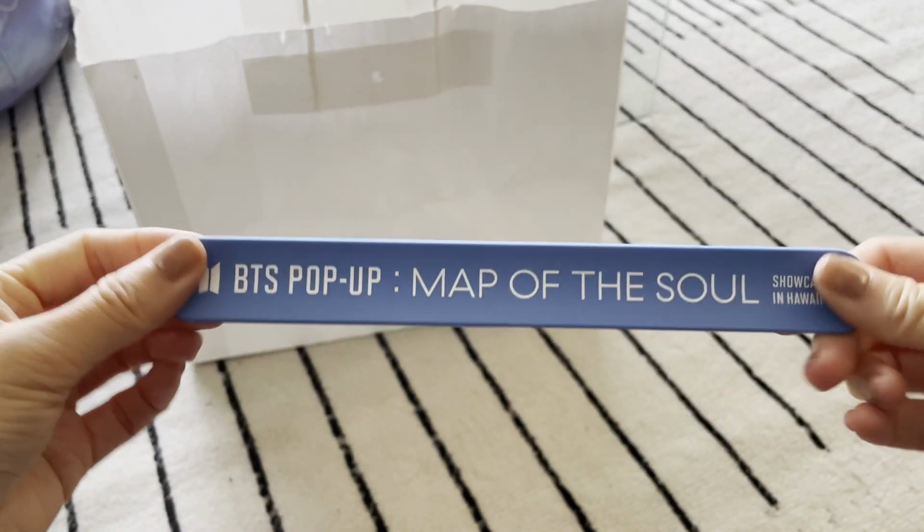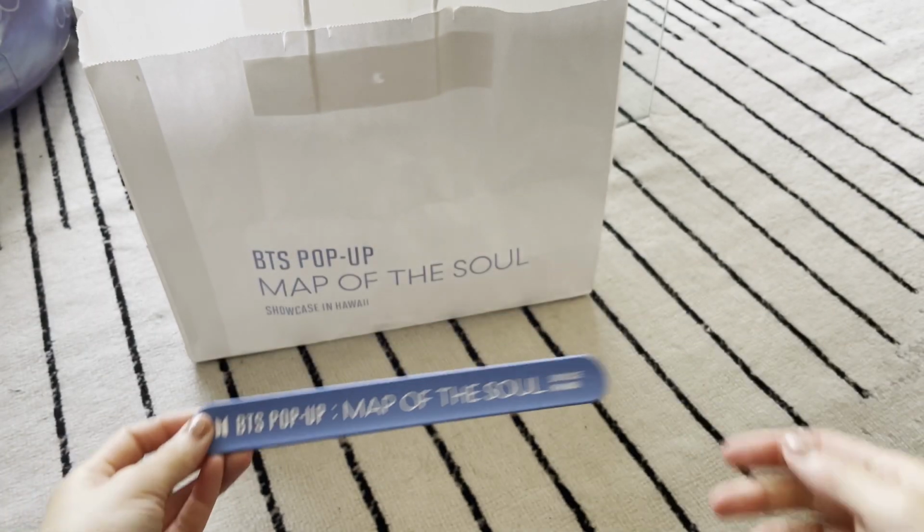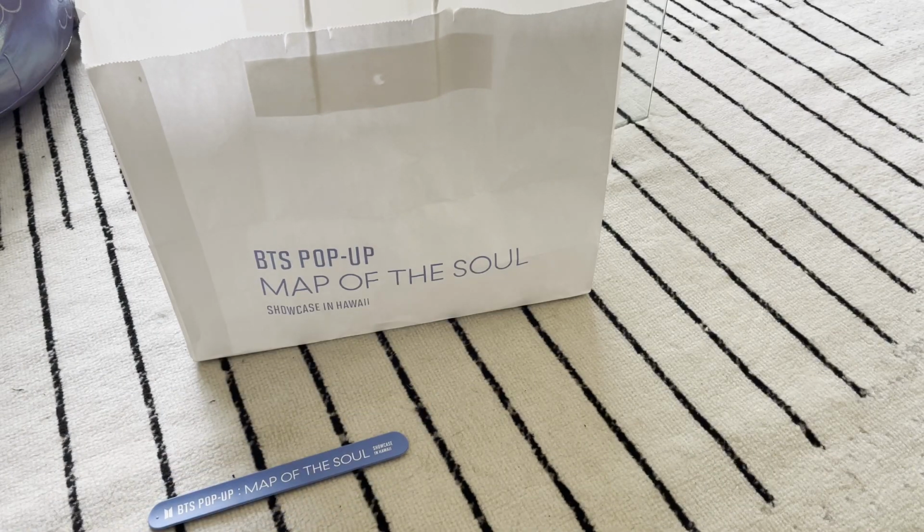This is a bracelet that comes free with every purchase. It's like a cute little throwback item.